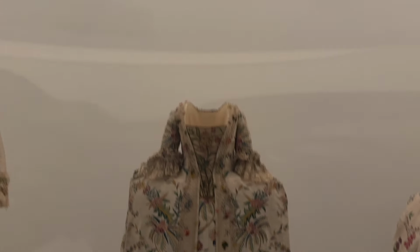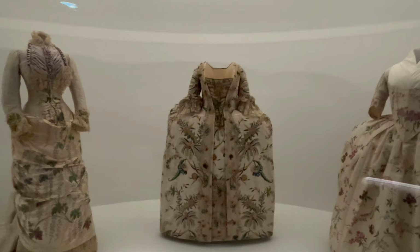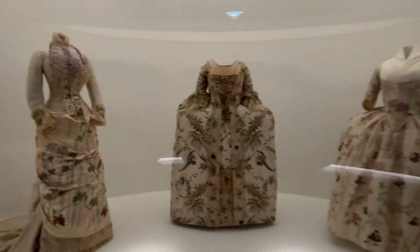As soon as you enter the exhibit, you're welcomed by an array of stunning vintage dresses from centuries ago.